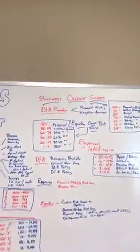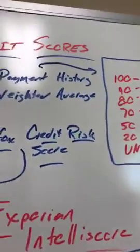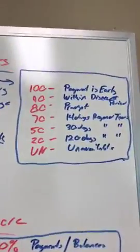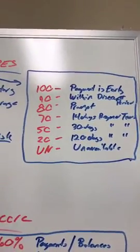Now, the way the PAYDEX score works with Dun & Bradstreet is it's really got 2 factors you should know about. The first is your payment history, and the most important. The second is called weighted average, which I'll tell you about in a minute as well. Here's how PAYDEX works, and here's why it's so easy to get good business credit scores at high limit accounts without a personal guarantee or personal credit check.